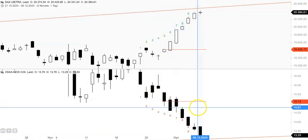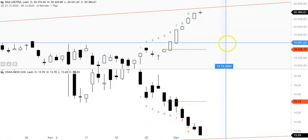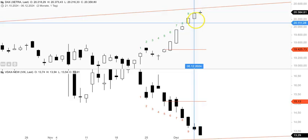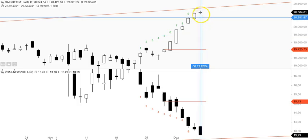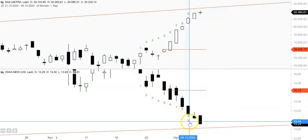And usually there is a turning point associated with that count within 3 trading days. We made already new highs on Thursday and Friday, new all-time highs. So we got one more day following that theory that we are topping out latest by Monday. The same as the other way around at the VDAX.